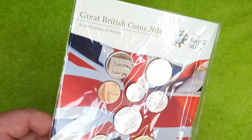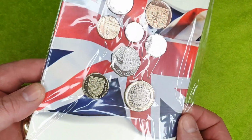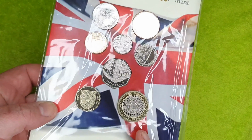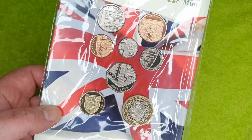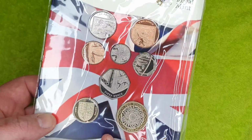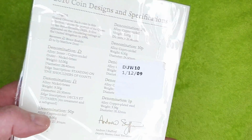We have got a 2010 Brilliant Uncirculated set, and of course we've got the 2010 Technology coin and the Shield and everything else in bunk. The small change, what they call the small change. That looks very smart. Let's have a look at the back.